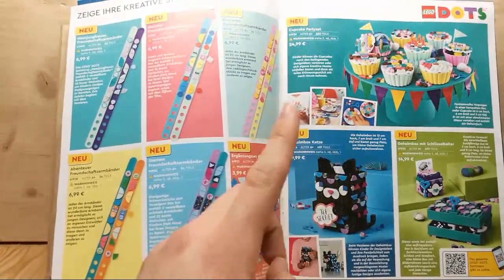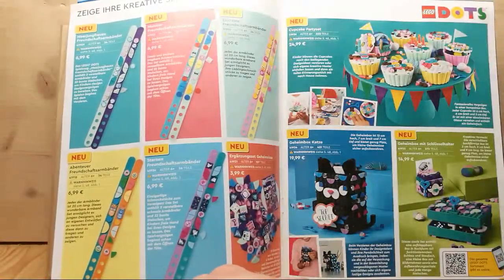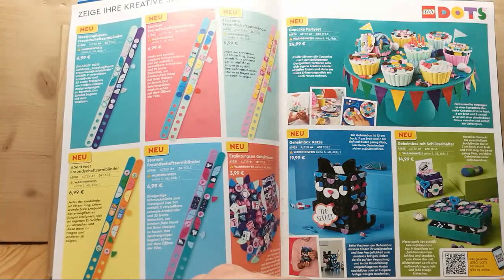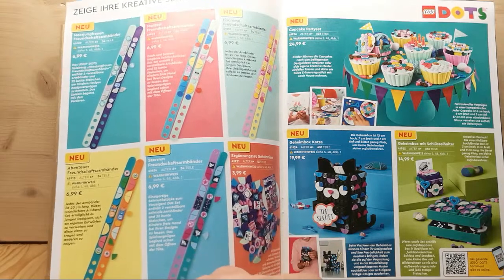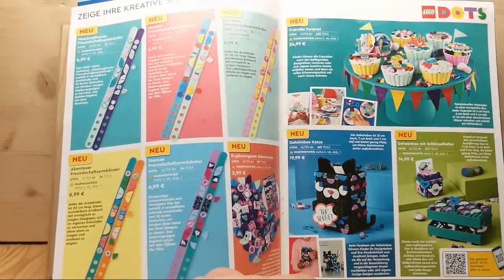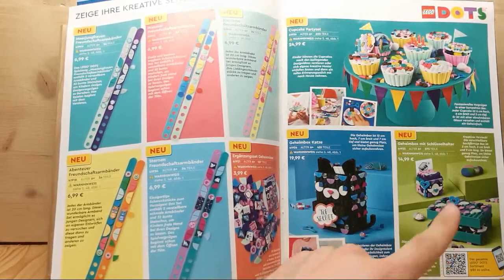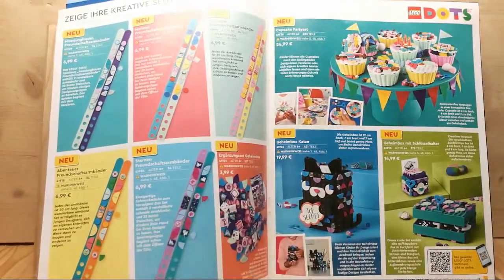But the cupcakes right there, why? Why would you buy cupcakes made out of Lego? And no. Yeah, see, that could be useful to buy as a gift, so yeah, the cat is big. So this one could be useful, and this one could be useful as well. But the cupcakes, no. No Lego cupcakes.